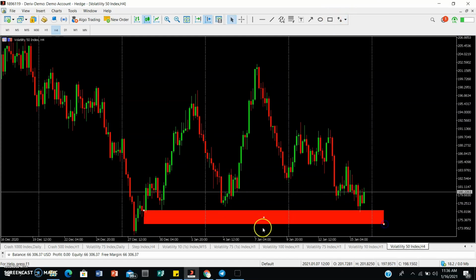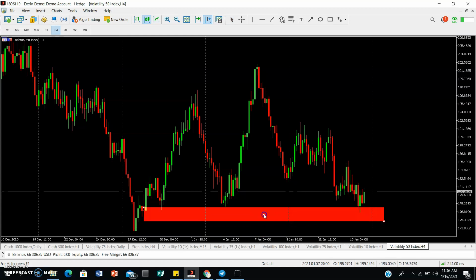I saw we had a nice support level here. Then I realized we were in a falling wedge, with this nice support line coming from the previous break of the market structure. The previous market structure was a downtrend. Remember, I'm in a 4-hour time frame.